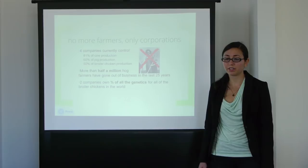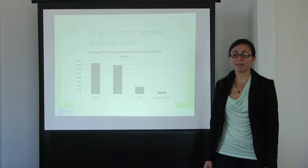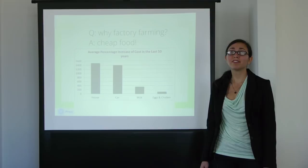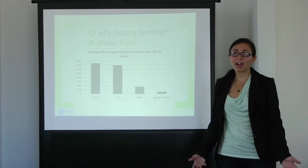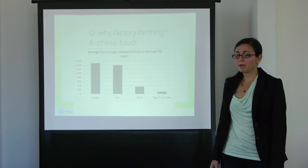There is one advantage to this system, and that's cheap food. In the past 50 years, the average price of a new house has increased nearly 1,500%, but eggs and chicken meat haven't even doubled in that time. So people who work for agribusiness, people who defend it, will say that they're helping the world by producing cheap food. But as we'll see, factory farming comes at a steep price.